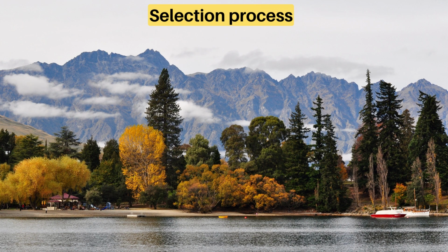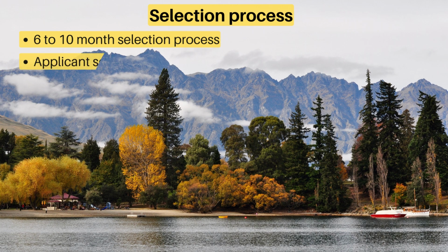Selecting Manaaki New Zealand scholars can take 6 to 10 months from the time scholarship applications close. Applicants should check their email frequently for progress updates. Here is the selection process. First, applications are assessed against eligibility criteria and selection guidelines. They compare the preferred courses of each applicant with the recommended study subjects.